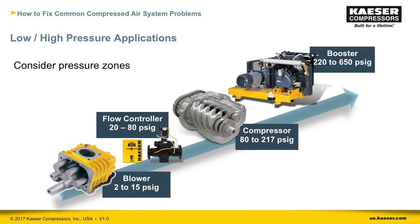Alternately, you can use a flow controller if you have a portion of the plant that runs below regular plant pressure. For example, plant pressure is 100 pounds, but you have one or more large applications running at 60 or 80 pounds, isolate that part of the plant with a flow controller.